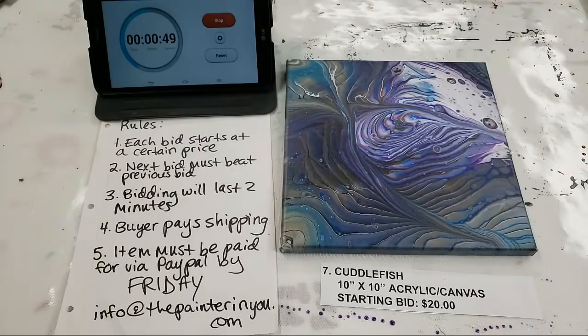The Artist Loft pre-mixed paint usually takes about 24 hours to cure. All right, so we have Lauren at 22 for this one.